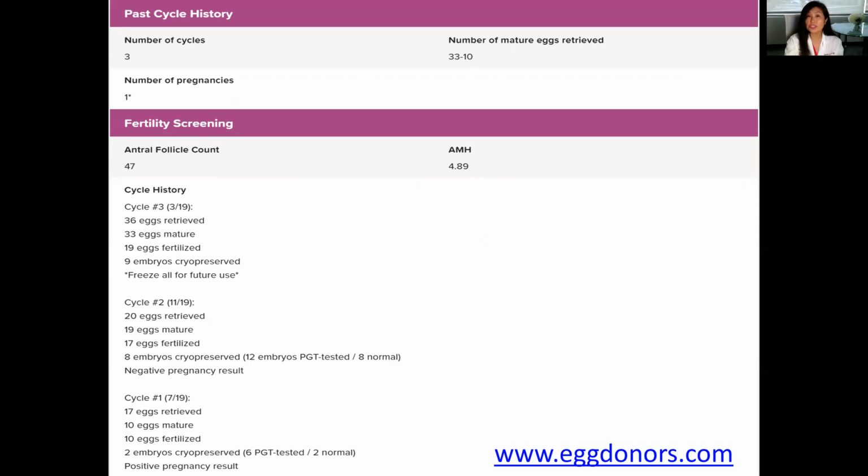Now, all donors in our website will have good antral follicle numbers and a good AMH, because if they didn't, we would not have accepted them as our egg donor. But keep in mind that if you go with an agency egg donor, a friend or family member, we will then have to make sure that she has acceptable results for her AMH and her antral follicle count.